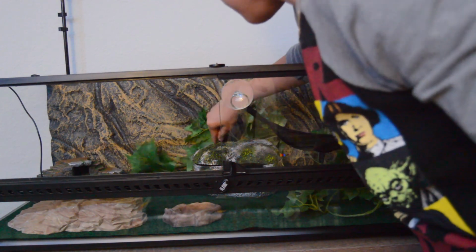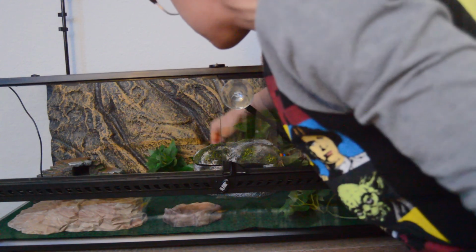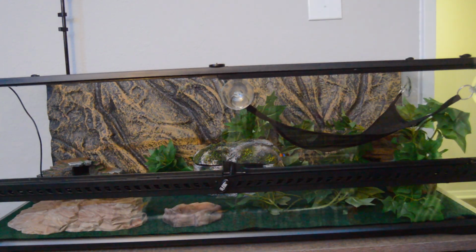I'll try to keep the leaves on the cooler side though. All right. Yeah, I might have to cut the leaves just a little bit, but we'll see.